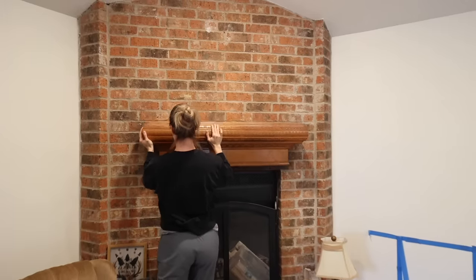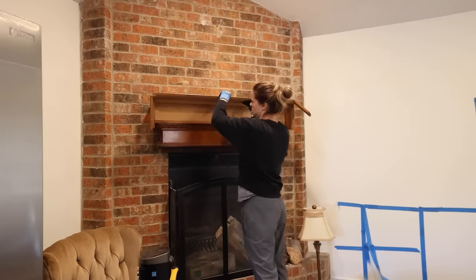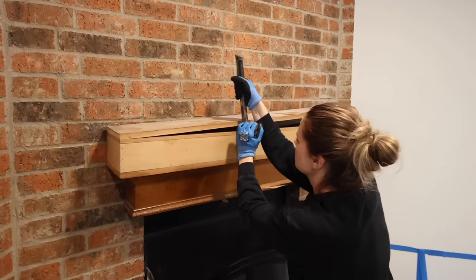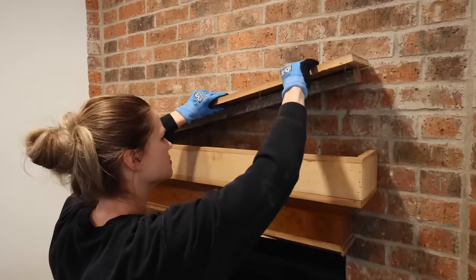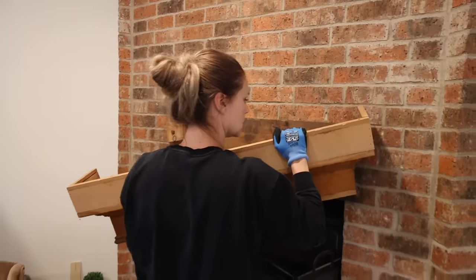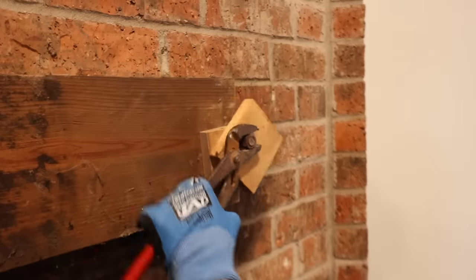Normally, to pull off a mantle like this, there should just be a couple of screws in the top or the bottom holding it to the support, but unfortunately, whoever built this actually built it onto the support that is attached to the brick, and so the only way to remove it was to actually pull it apart.